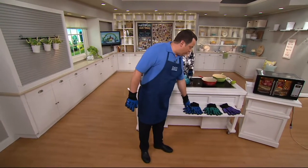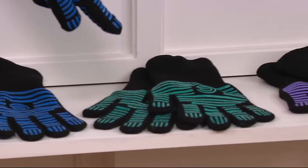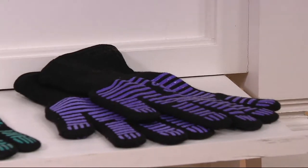Okay, so here's your blue. I also have it in green, and I have it for you in purple. Purple's most limited. Just the three colors, you guys? Is that right? Yeah. All right, this is $23.98.